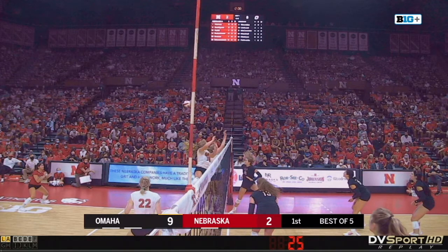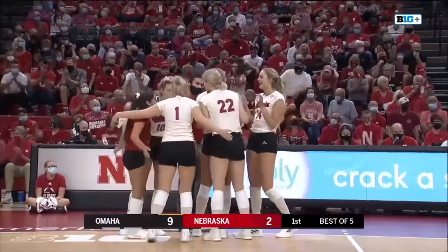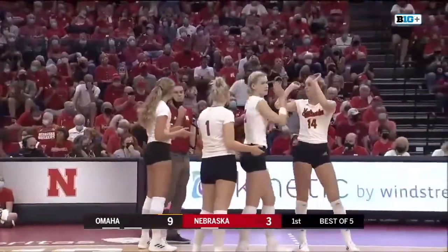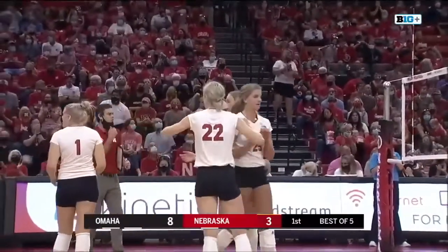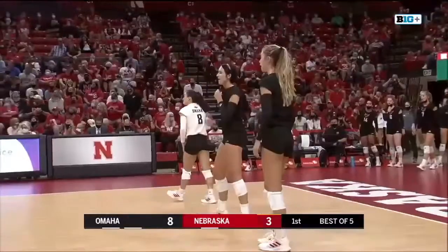And in the middle of that rally, Limback got a set on the right, and she did. It looked like in the review she did hit the net on her way down. So I think they're going to overturn this. They are. Whew. Sigh of relief. Rather than 9-2, 8-3 Mavs.